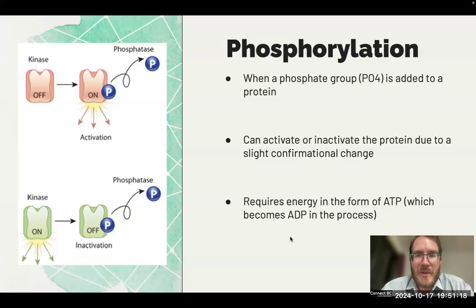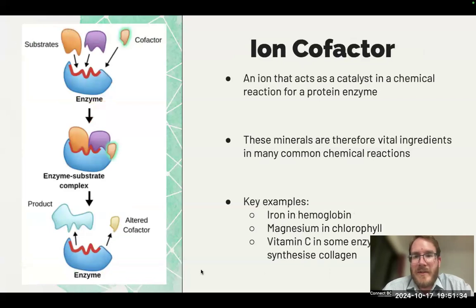And so this process requires forming the ATP, adenosine triphosphate, and so it removes one of those phosphates to become ADP, a diphosphate. And so by investing that energy, it allows us to control actions of proteins in the body. And so phosphate being one of our minerals, of course, there's the link to today's talk.